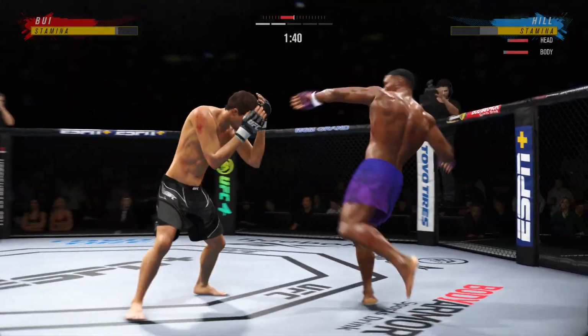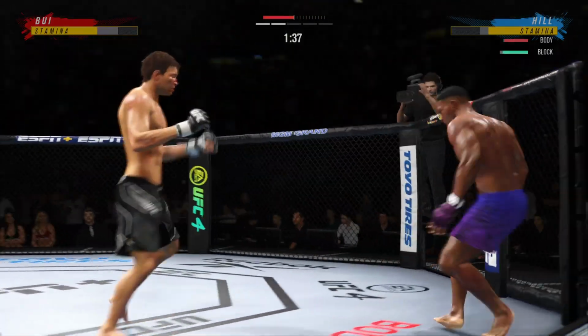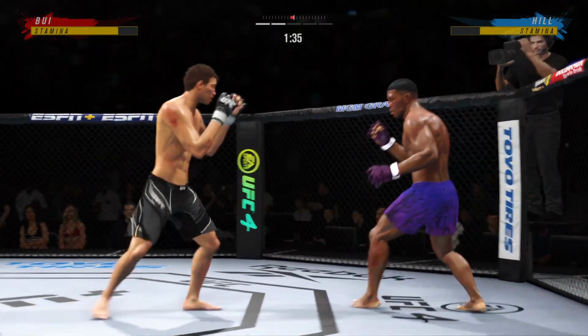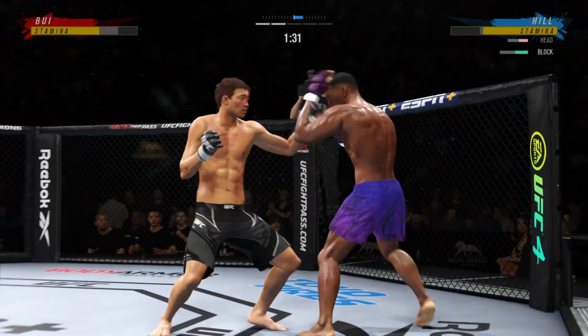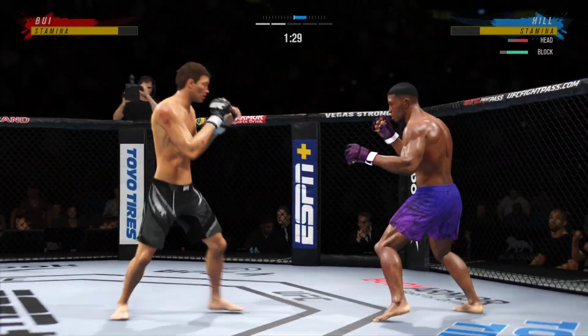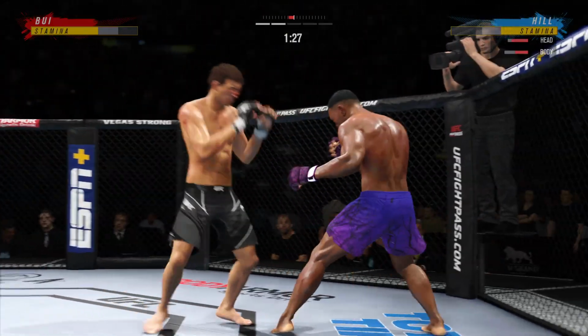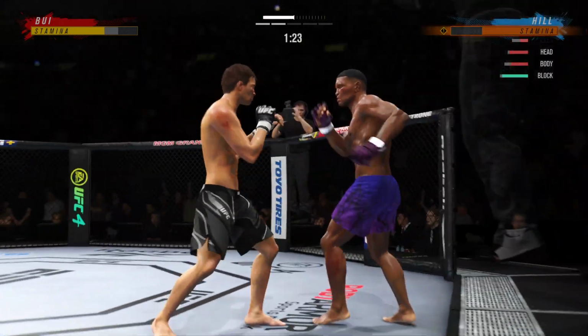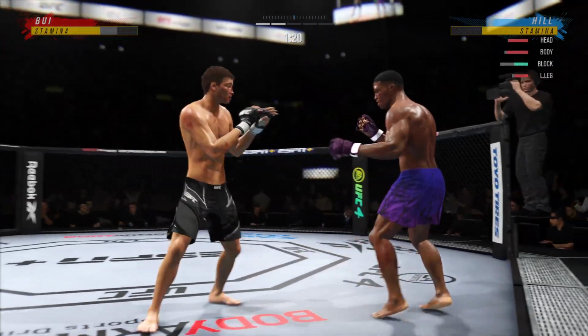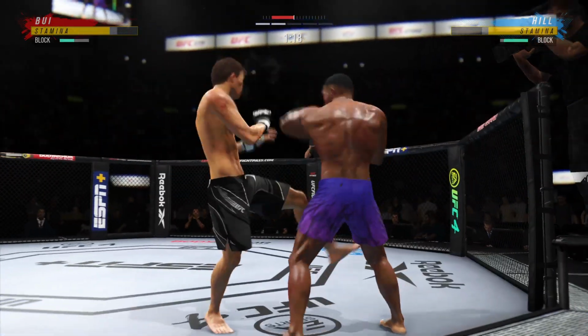A much different approach from him here in round two. Took him a while to find the range, get in his striking rhythm. He has found it here, and as a result, has really picked up the pace in round two. Big kick lands. Visibly limping here. Oh, and he caught the kick.